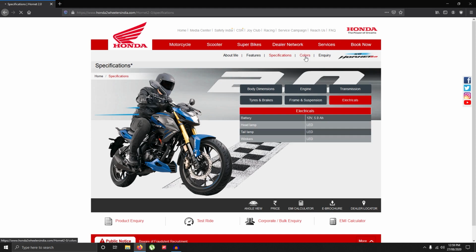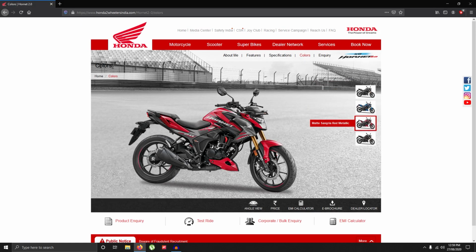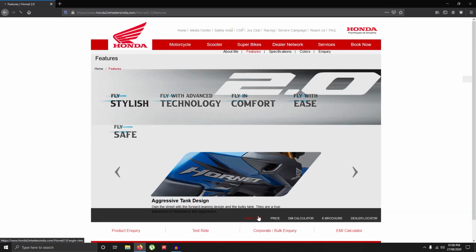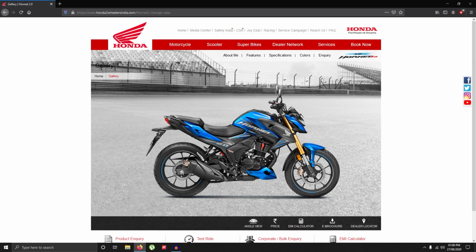Let's look at the colors. Matte Axis Grey Metallic, Matte Marble Blue Metallic, Matte Sangria Red Metallic, and Pearl Igneous Black. Personally, my favorite is this, but I like all the colors. I must say this looks much better than the ones that they had for the facelift of the Hornets. The one with the black, the matte gray and green, gray and orange, gray, red and white. I'm not sure red and white existed. Yeah, red and white, and the blue and white. This looks much better. That's my opinion. So anyways, that's it. That's the new Hornet 2.0, 180cc engine, more power, more torque, much more features than the original model.